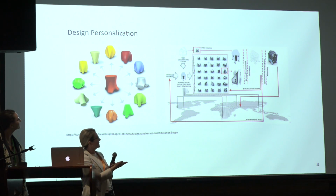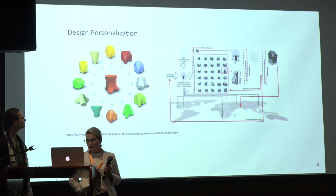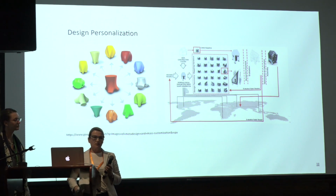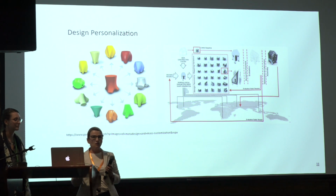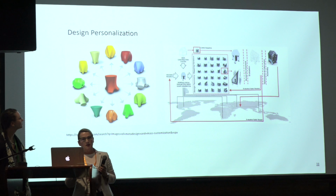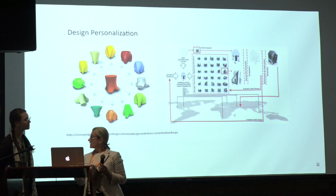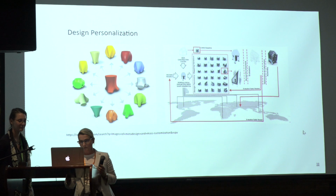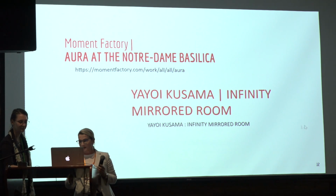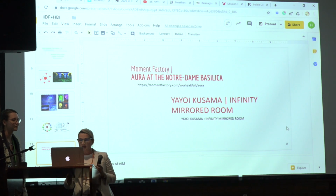This second example is a group that does tiny homes, and their homes come in kits. They snap together, but the individual can go and look at various design options based on cultural influences. They can pick a certain roof, a certain type of window, a certain type of door, and custom make their tiny home to how they would like to use it. And I have a couple of examples of what's happening today in these areas.